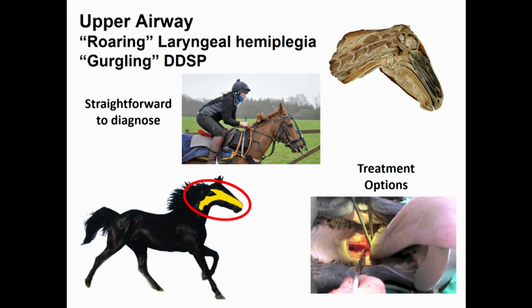This used to have to be done on treadmills, but we now have field-based wireless scopes where the vet can stand, look into the screen, watching the horse's larynx while the horse is galloping and can make a diagnosis. And there will never be a shortage of surgeons who can tell you they will cure it for you.